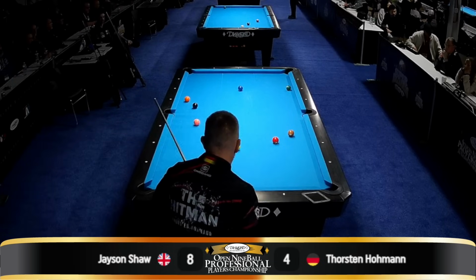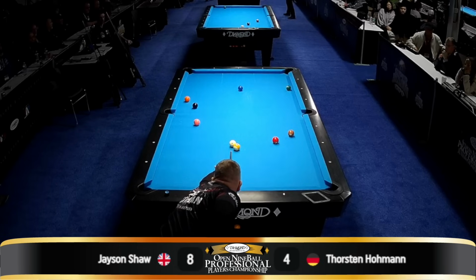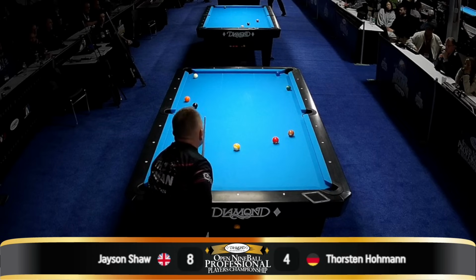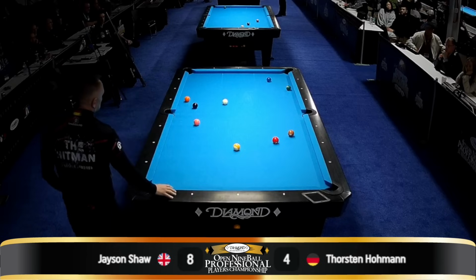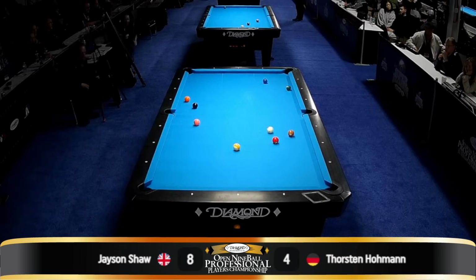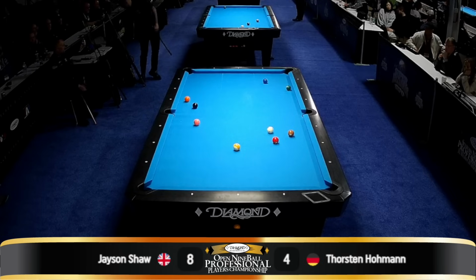All right, 2. Looking pretty good to that top right corner. Speed's an issue here, though. Cue ball's going to catch speed off that second rail. Thorsten got super close to his work, just unfortunately missed the 2 ball.